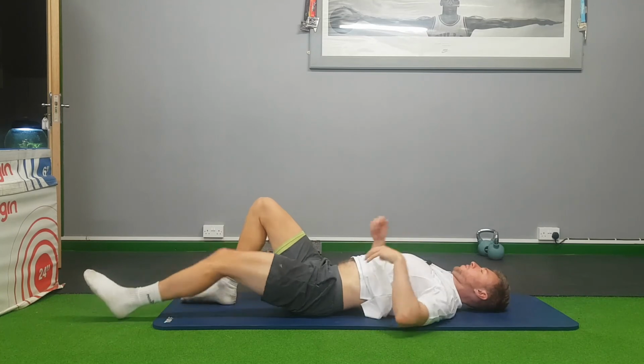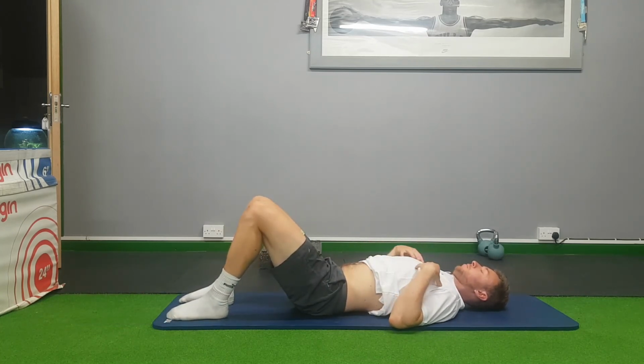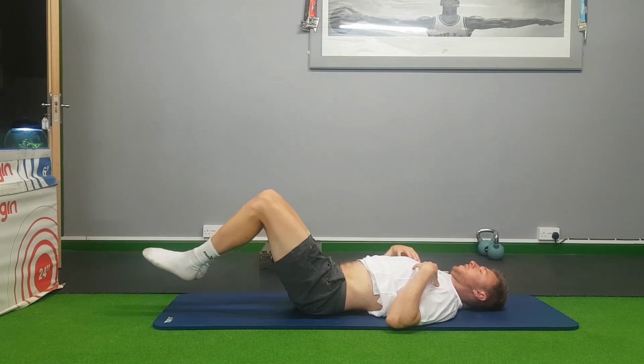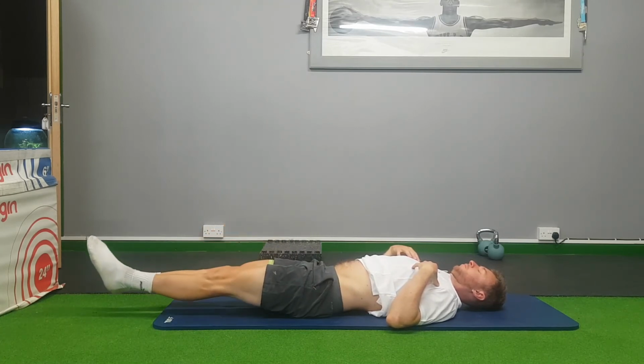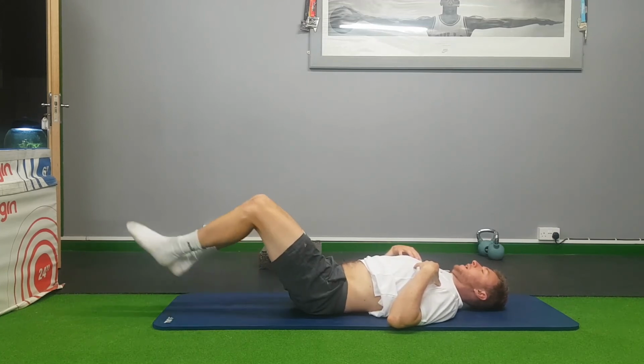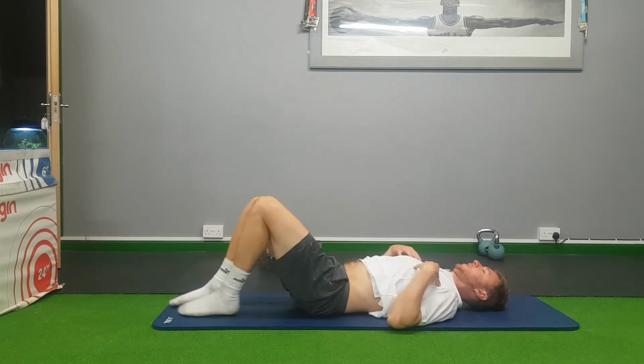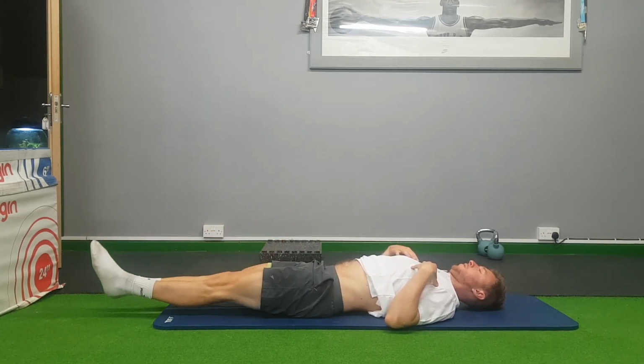Once you're comfortable with that movement, you can do exactly the same thing, but you're going to bring your legs completely off the floor this time as you drop them down. And that makes it a little bit harder. But you can see my back is staying on the floor, so I'm not coming into that position. I'm keeping it nice and tight on the floor throughout the whole movement.